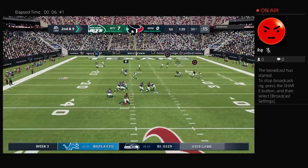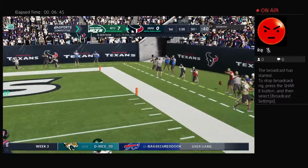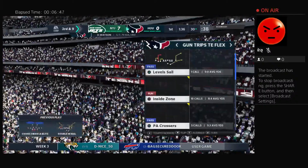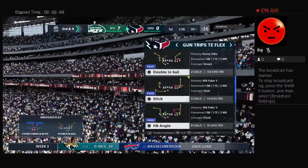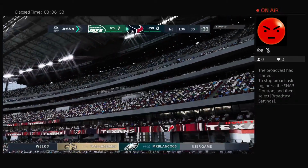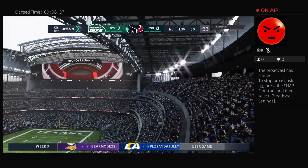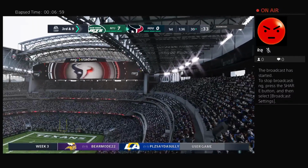On 2nd and 9, Watson. And too much juice. It'll be out of bounds, incomplete. Brandon Cooks, the receiver he was going after. But now it's 3rd down. I know he wants to get his team back in the game, but a 50-50 ball right there maybe was a little questionable. Yeah, he's pretty lucky to get that one back.